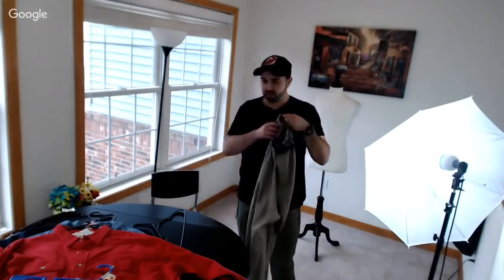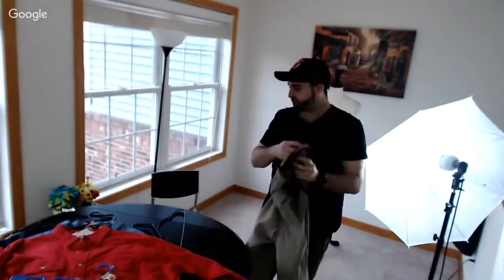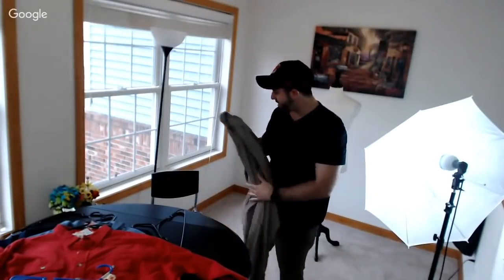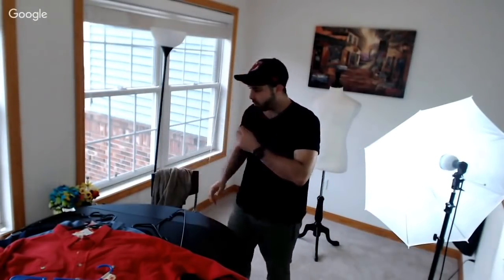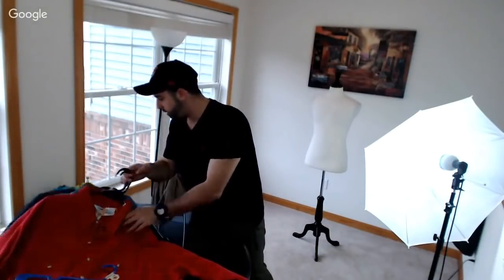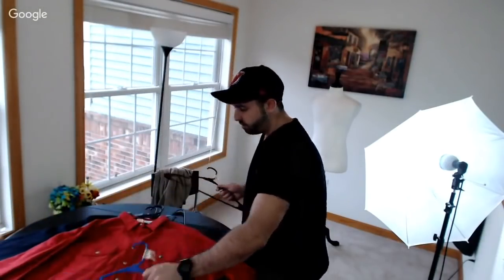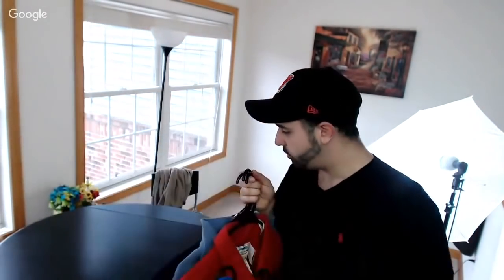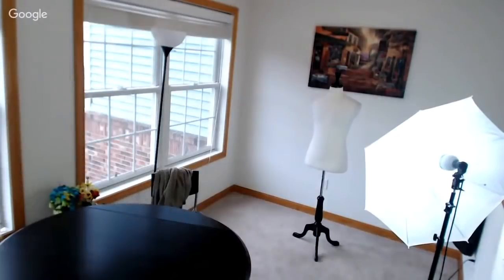Or what I'm going to do with this, since it's kind of a lighter color and I've got a dark kitchen table, I'm going to take it on that table, because it's really going to help the item to pop out. So bear with me for one moment. I'm going to move some stuff around and get this table ready to take a picture of this item.